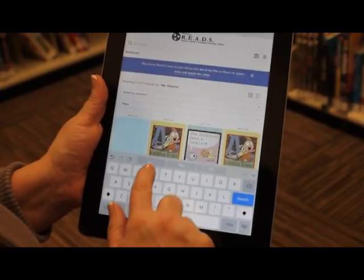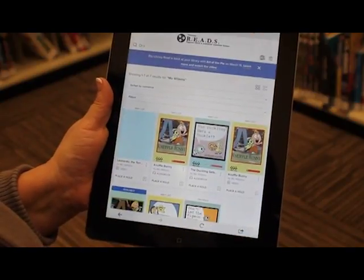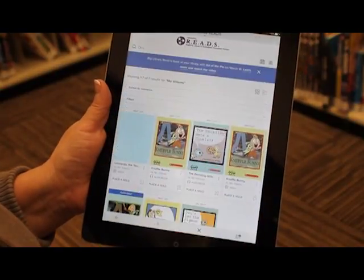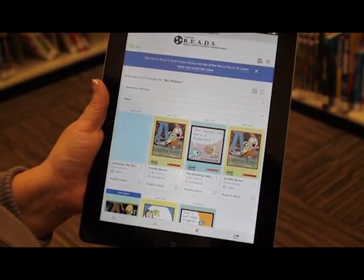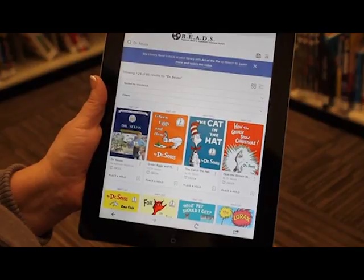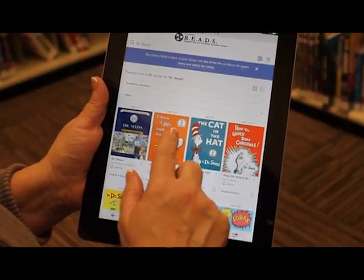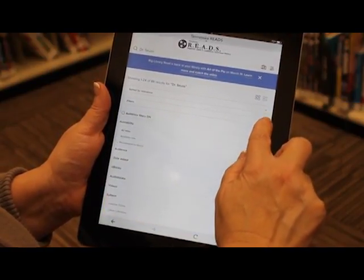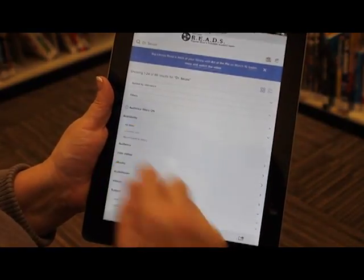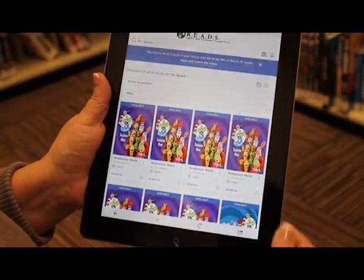Now we're going to do a search on Dr. Seuss. It popped up in the list immediately. I think I got a little ahead of myself. Okay, now it's going to load. It looks like 86 different books are in the Tennessee R.E.A.D.S library under Dr. Seuss. Now here, if we want to filter, I will just go to this tab right here and select Available Now, and it will narrow our search for us.